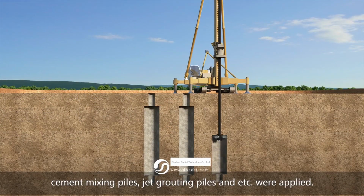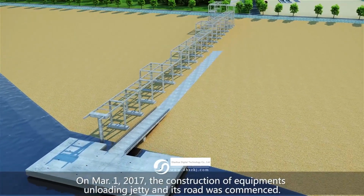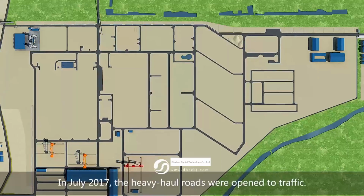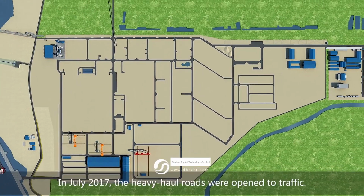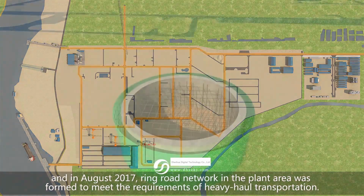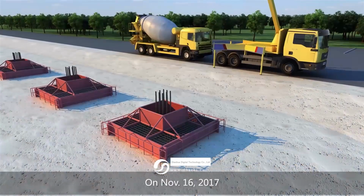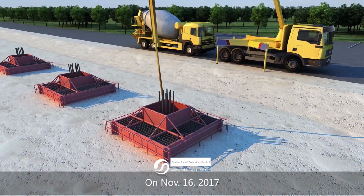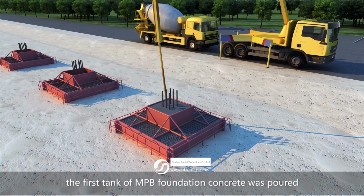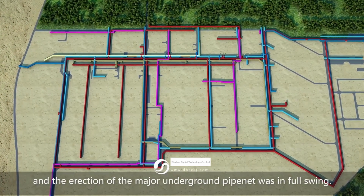were all applied. On March 1, 2017, the construction of equipment's unloading jetty and its road was commenced. In July 2017, the heavy haul roads were opened to traffic, and in August 2017, ring road network in the plant area was formed to meet the requirements of heavy haul transportation. On June 1, 2017, the construction of the shaft of the stack commenced. On November 16, 2017, the first tank of MPB foundation concrete was poured, and the erection of the major underground pipe net was in full swing.